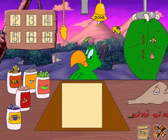It's a wild party, so let's keep on cooking. The monkeys want a pizza with these toppings: 2/3 bees and 2/6 worms.